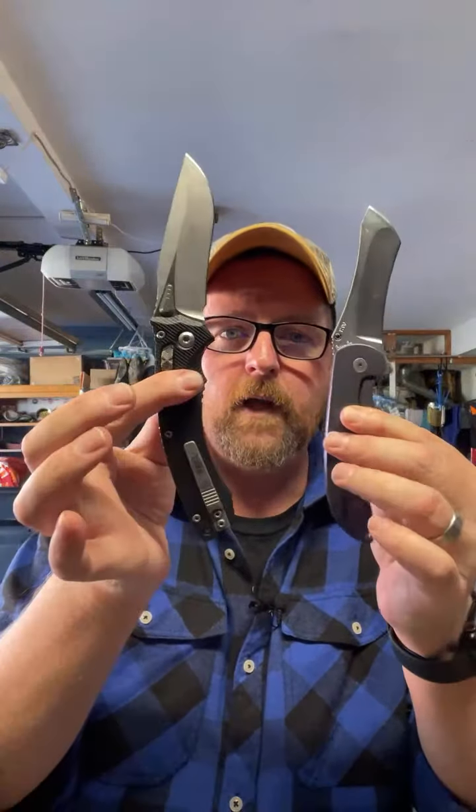This is a Grimsmo Norseman. It's one of my favorite knives of all time. Second only to this knife, which is my favorite knife of all time. First and second favorite knives. This is going to go in my pocket. Now, see, this is why I don't take it out of its case.